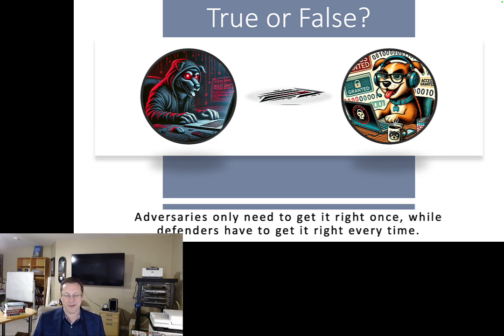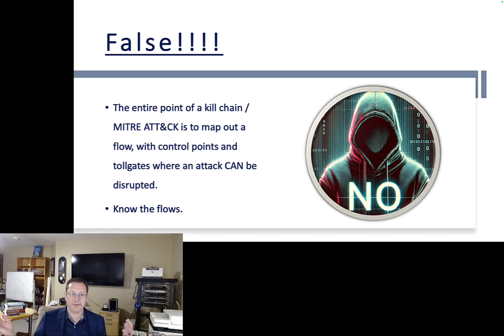Adversaries, as we saw in the kill chain, and we'll see more in the MITRE ATT&CK, except for rare conditions, need to get stage after stage right, many stages correct, while defenders can maybe even just disrupt one step and make a difference. So the entire point of a kill chain or MITRE ATT&CK is to map out the flow with the controls and toll gates where attacks can be disrupted.